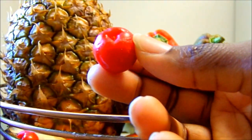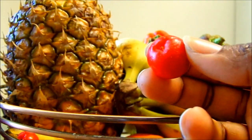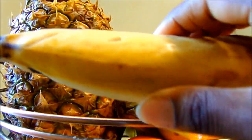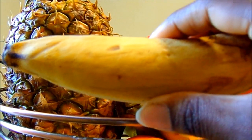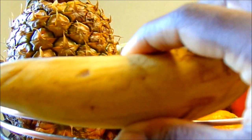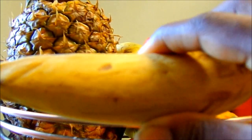It's sweet. It's very sweet and delicious, isn't it? Yes, it is. Okay. Now, what is this? A banana. Is a banana sweet or sour? It's sweet.